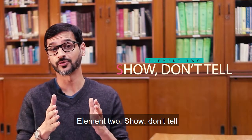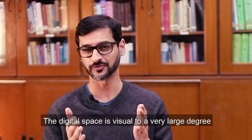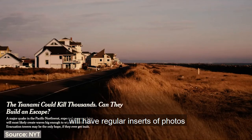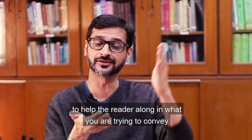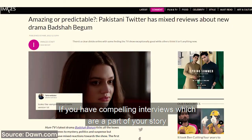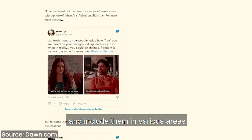Element 2. Show, don't tell. This point is actually tied very closely to visual design. The digital space is visual to a very large degree. What this means is that a great digital story will have regular inserts of photos, interactive charts, maps, or videos to help the reader along in what you're trying to convey. As a pro tip, if you have compelling interviews which are a part of your story, make sure that you record short video clips of these and include them in various areas.